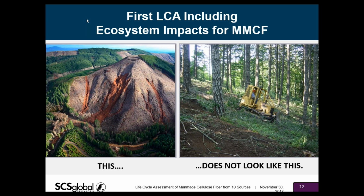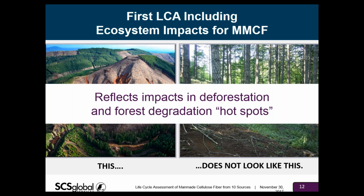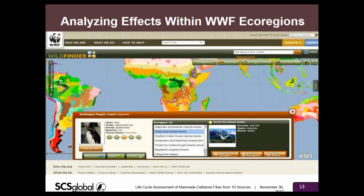I'll talk about some of the data sources we used to get to the bottom of that on the next few slides. This is really important because it reflects the on-the-ground impacts for deforestation and forest degradation in certain hotspots around the world, and I'll talk about a couple of examples of that, Indonesia and Canada, as I go through the next few slides.